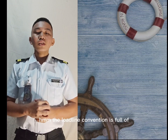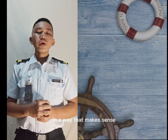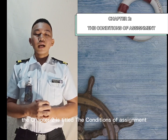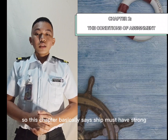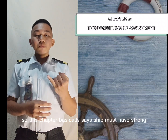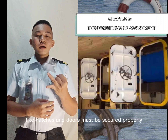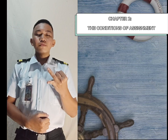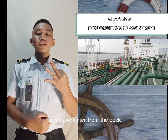The Load Line Convention is full of important regulations, but I'll break down the most important ones from Chapter 2 and Chapter 3 in a way that makes sense. Chapter 2 is titled The Conditions of Assignment. This is how ships qualify for load lines. This chapter basically says ships must have strong watertight hulls to prevent flooding. Openings like hatches and doors must be secured properly so seawater doesn't enter. Lastly, the ship must have a proper drainage system to remove water from the deck.